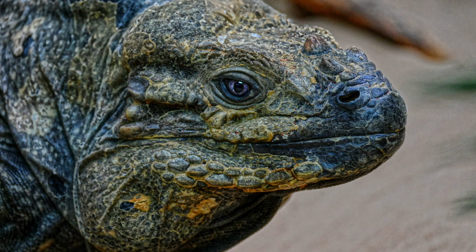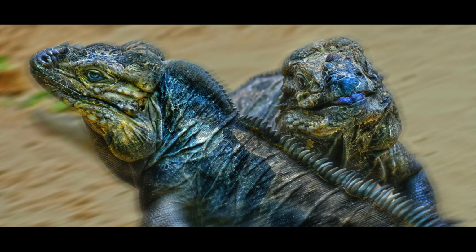Look at that beautiful eye there. And take a look at this, the inky blue tongue. I've slowed the shutter down a little bit here on purpose to try and get a little bit of movement in these guys. And look at that spiny back. They really are prehistoric, aren't they?